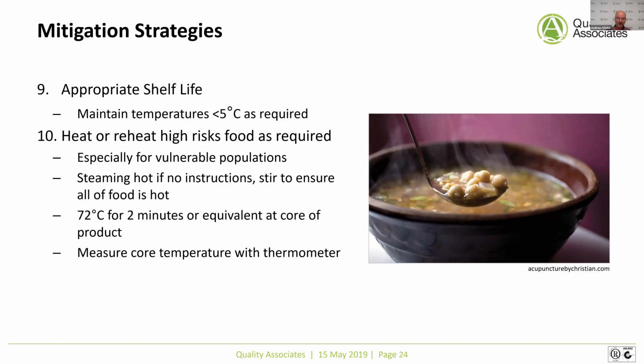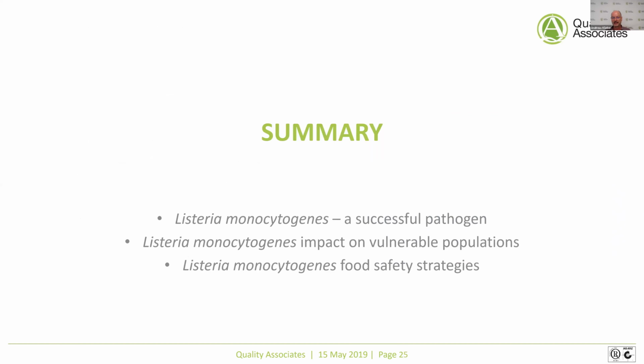So we've gone through quite a few different points today. We basically looked at why Listeria monocytogenes is so successful. We looked at the impact on vulnerable populations, and we looked at some of the food safety strategies. Obviously, there's a lot more to it as well, but this just gives you a bit of an idea of where to start, and it also gives you a bit of a framework of where the high risk and high care food industry is moving and the type of systems that are being implemented.